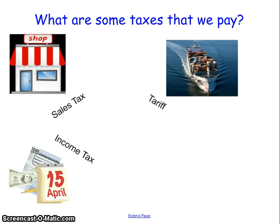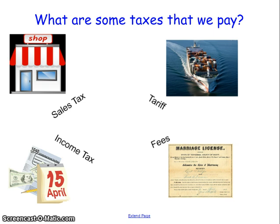The last kind that we're going to look at is basically what's called fees. That's like when you get married, you have to pay for a marriage license. If you get your driver's license, you have to pay for that. There are just certain fees that you have to pay when you do things as an adult. It's a lot of fun, I swear.